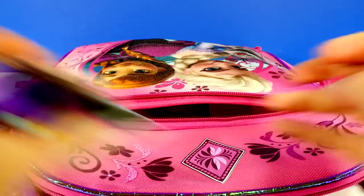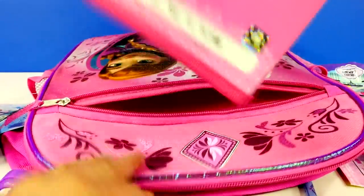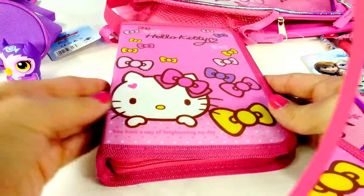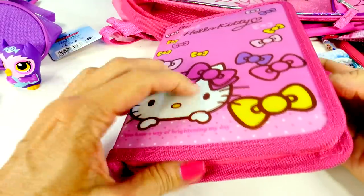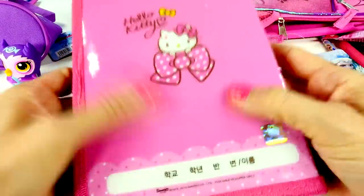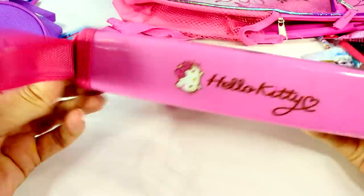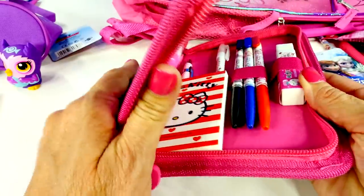All right, now let's see what else. There's something big in there. I want to check that out. Whoa. This looks like something really cool. Obviously, it's Hello Kitty, and it's like a hard plasticky, it's got like a vinyl overlay. Let's open it up and see. I am such a fan of Hello Kitty. I think that all the Hello Kitty stuff is always so cute.